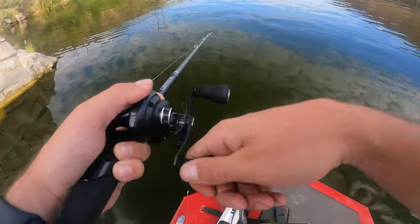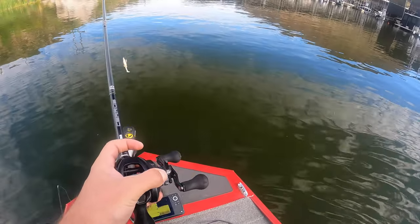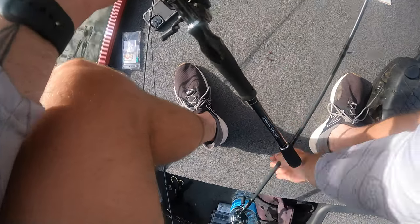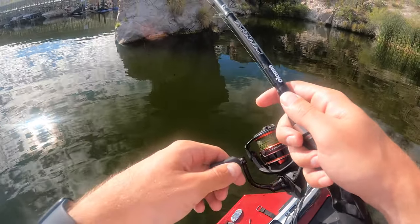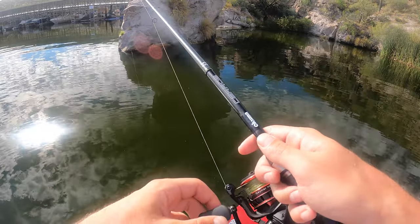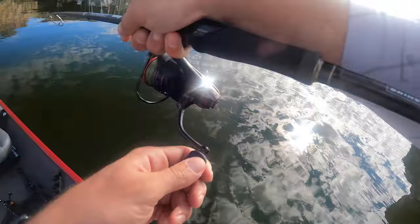Gosh, oh, y'all, oh my gosh, I should have given it a split second longer. All right, let's see if we can finesse this guy. Got him. Biggin.